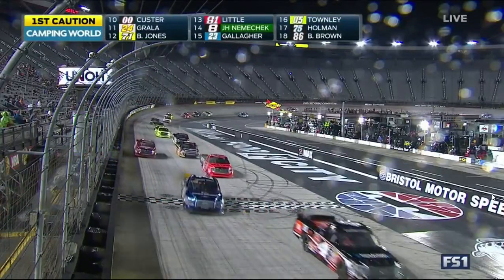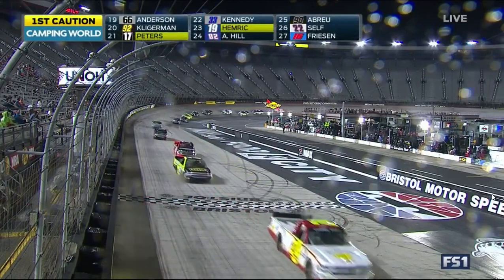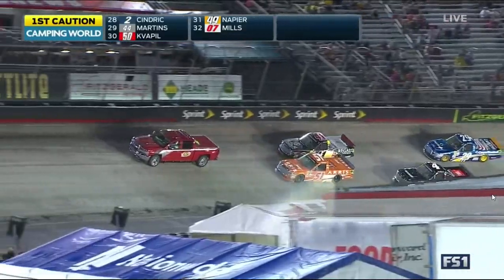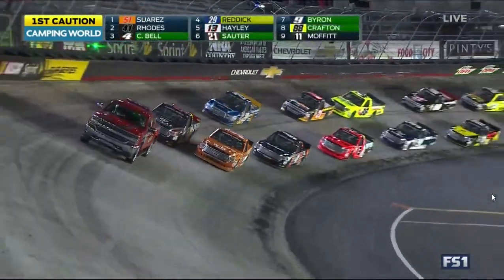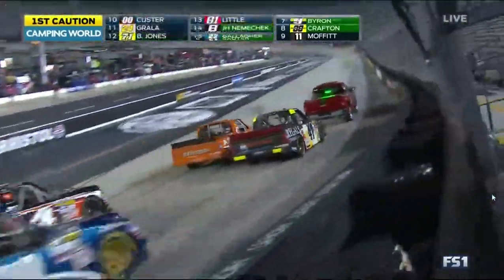And then a big smile just went up on Christopher Bell's face. If he can get to the bottom, be right behind teammate Daniel Suarez and try to grab that second spot away from Ben Rhodes. I've noticed Rhodes, he's an aggressive young driver, and he's been sideways in that 41 truck trying to close in on Suarez. It'll be interesting to see what he's able to do up on that high side here.